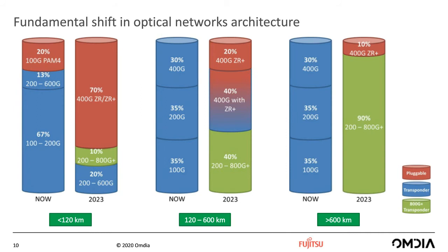So for less than 120 kilometer application, from 20% use of 100 gig PAM4 pluggable use today, I think it will transition to 400 gig ZR and ZR plus, 70% of the deployment by 2023. 13% use of high-speed 600 gig transponder operating at 400 gig to 600 gig will continue to grow to almost 20%. And the transponders that are coming along, that 200 to 800 gig, will replace previous generations' 200 gig transponders for about 20% of the use in this segment.